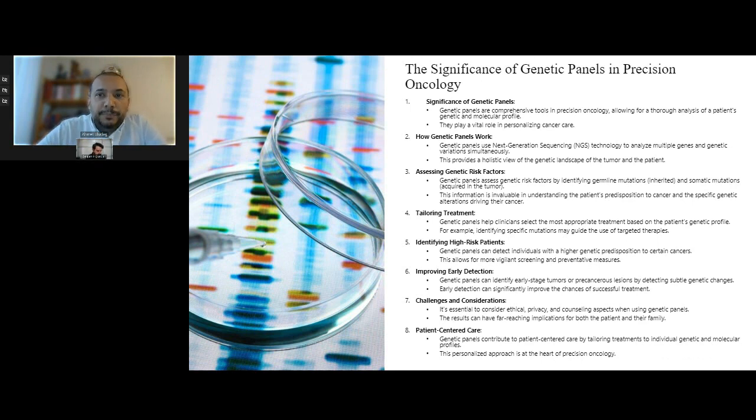Genetic panels, including several genes, are comprehensive tools in precision oncology, allowing for a true analysis of a patient's genetic and molecular profile. They play a vital role in personalizing cancer therapy. Genetic panels often use next-generation sequencing, NGS technologies, to analyze multiple genes and genetic variations. And genetic panels assess genetic risk factors by identifying germline mutations, as my colleague also told.